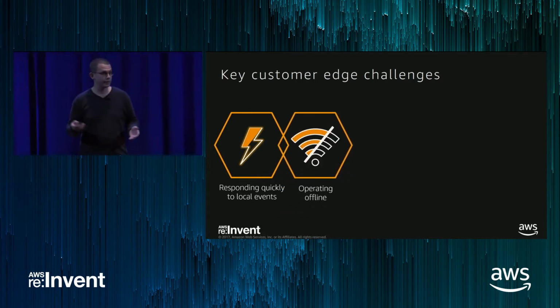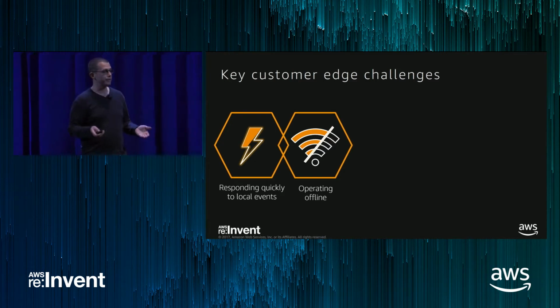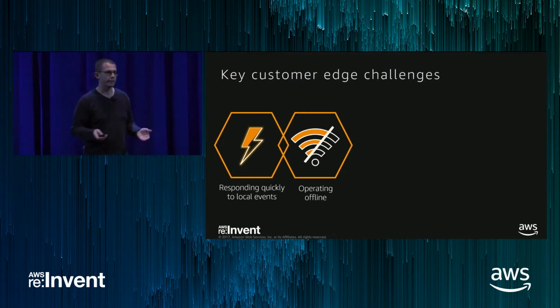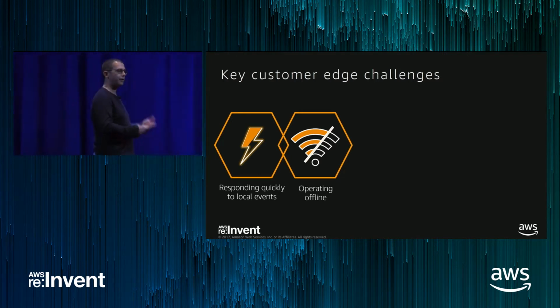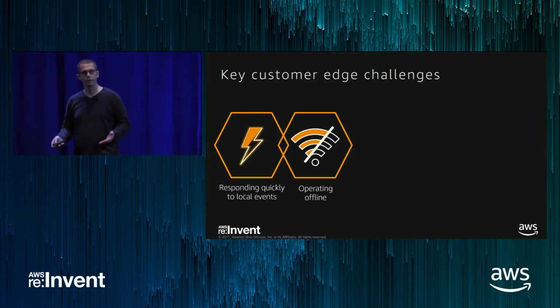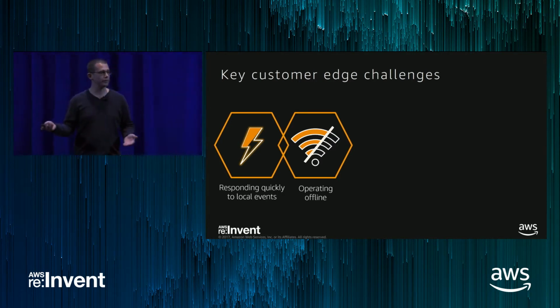The next thing is that you need to operate offline. In many cases, actually, for example, weather stations, some of those weather stations will only have an uplink, say 15 minutes to a half hour a day. So what you can do is store all that telemetry locally, or need to store the telemetry locally, and then batch upload it once a day.